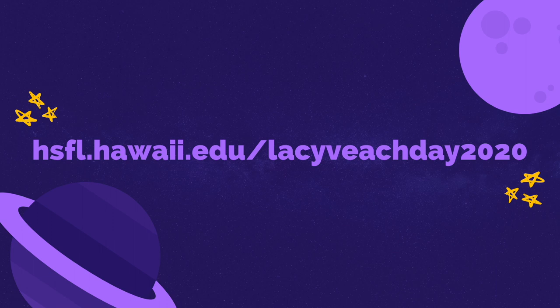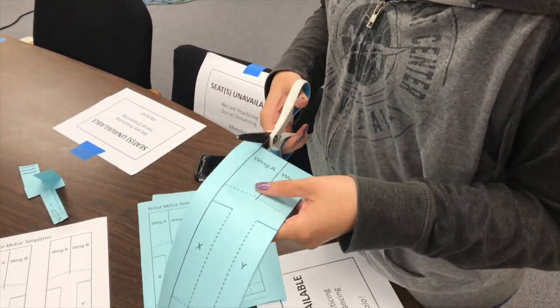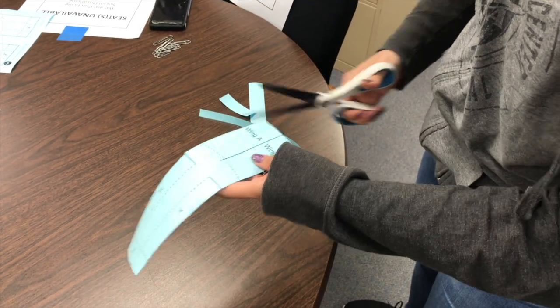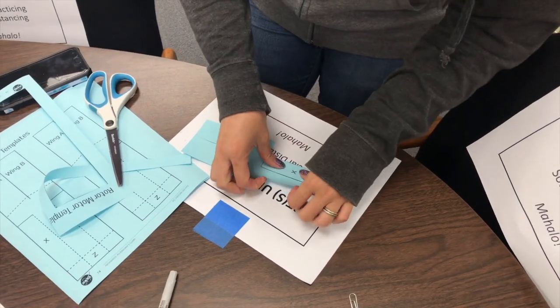Print out the template using the URL above. You will need the following supplies: your paper template, recycled cardstock, scratch paper or binder paper, scissors, paper clips, and stickers, colored pencils or pens for decoration. Step 1. Cut along the solid lines of the template. Step 2. Fold along the dotted lines.